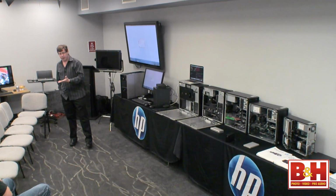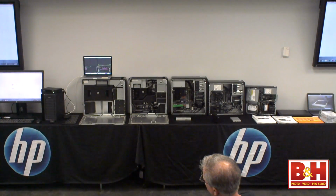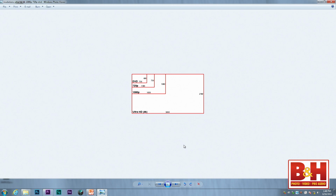But they wanted something better, and so Ultra HD is 3840 by 2160 is one flavor of it. They also have a little bit of a wider one, 4096. One is for television, 16 by 9. The movie people had to be different. They're a little bit more widescreen. But the bottom line is, you can see it's a lot more pixels that we're pushing, a lot more data. And that becomes very challenging.